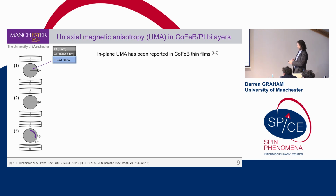We put them in a magnetic field. We applied a saturating magnetic field, in our case about 40 millitesla. We measured the terahertz emission, which is polarized perpendicular to the applied field. We then removed the applied field and measured the terahertz emission in the remnant state.